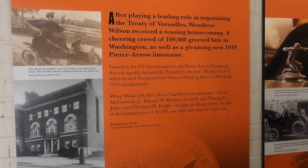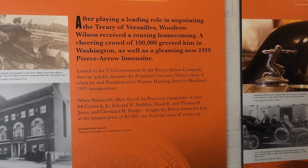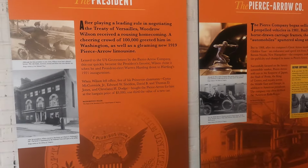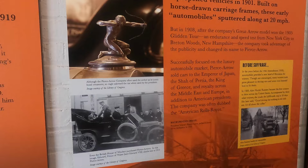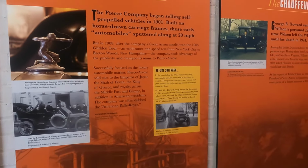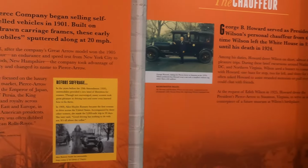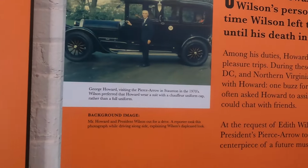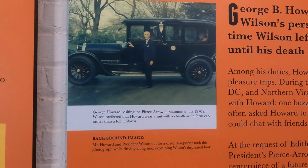Oh yeah, and he received the car when he came back from Europe after negotiating the Treaty of Versailles. Came back to a crowd of 100,000 people. Cool hood ornament right there. They started making vehicles in 1901. They were originally built on horse-drawn carriages and could reach 20 miles an hour. Okay, there's a chauffeur right there, George Howard. Pretty nice looking man.